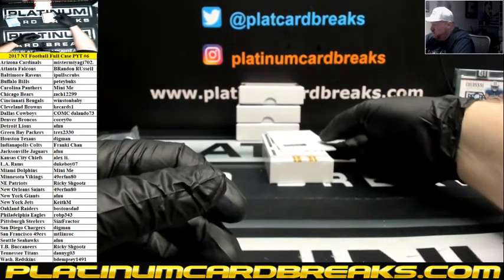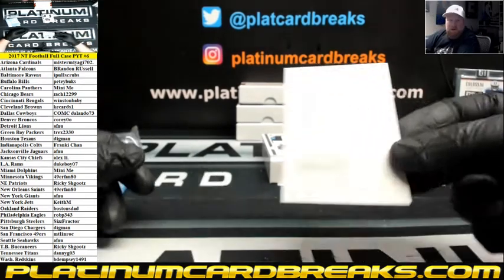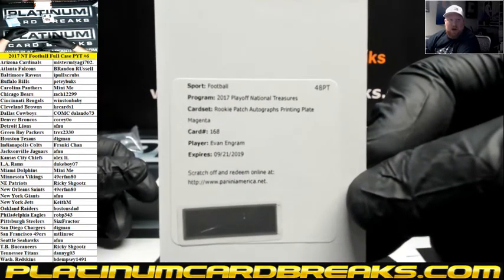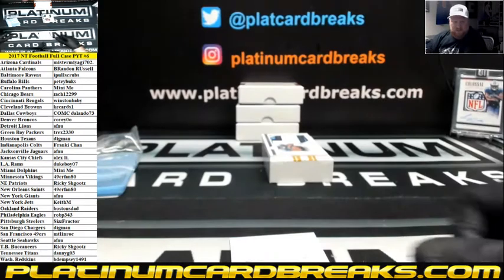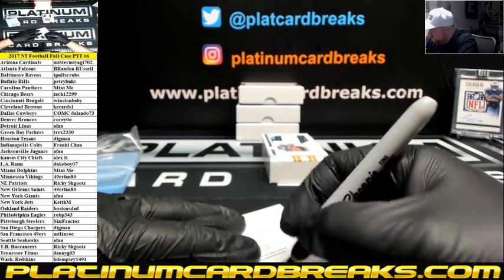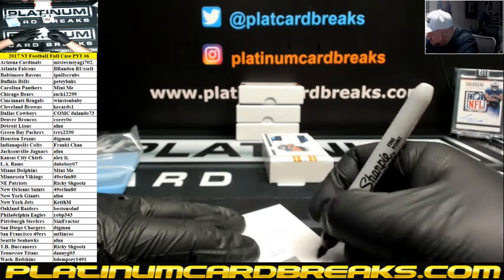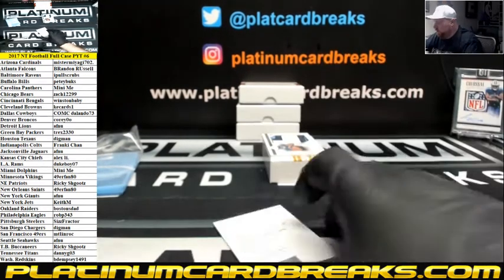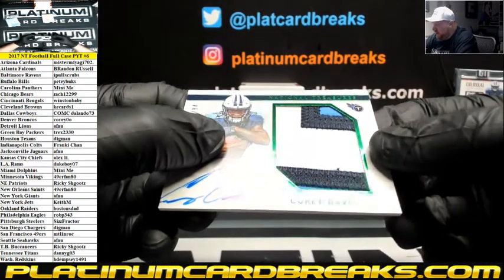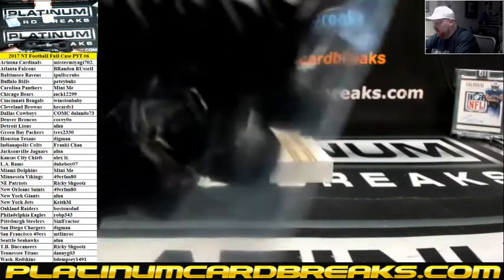Rookie patch auto printing plate magenta, 101 RPA. Evan Engram for the Giants. Yeah, buddy. Audie Fanu. 101 RPA plate, magenta. And rookie material signatures, numbers green to 84, Corey Davis, Tennessee Titans.